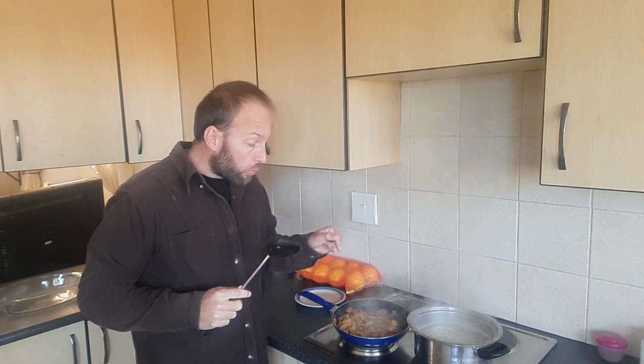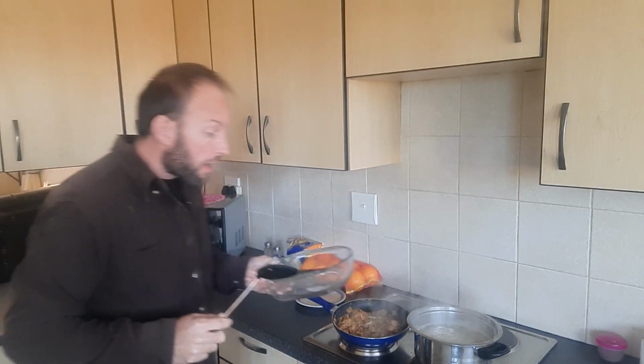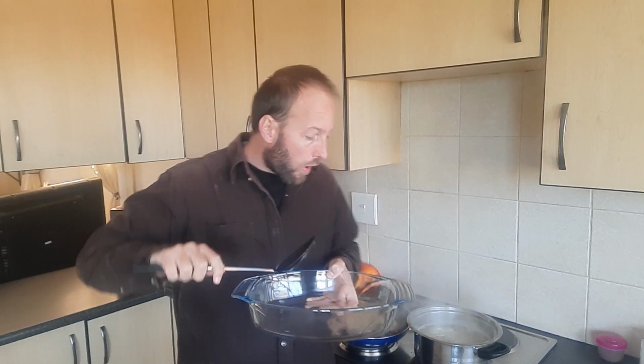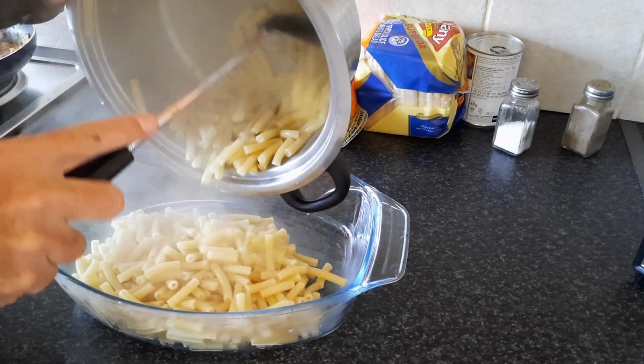And guys, stay tuned, keep watching, because we're going to reveal the secret ingredient as well once I put everything in. So I'm going to drain this macaroni, I'm going to put it in this bowl, and then we're going to mix up this. We're going to add the secret ingredient in with the cheese, obviously, and we're going to stick it in the oven, and man, I'm telling you guys, it is going to be amazing.